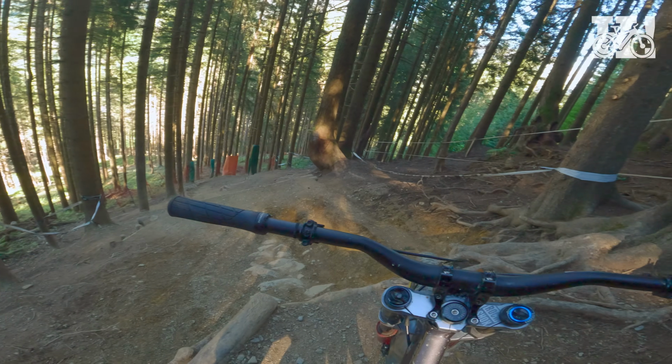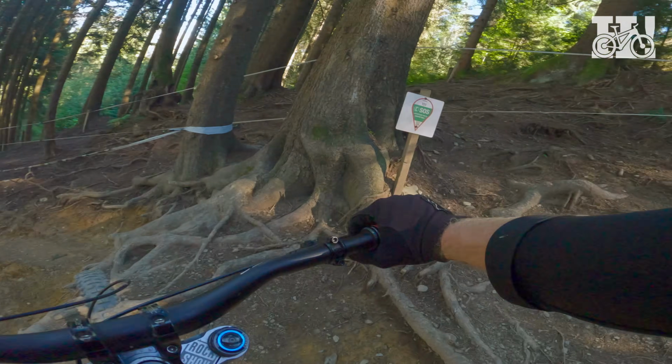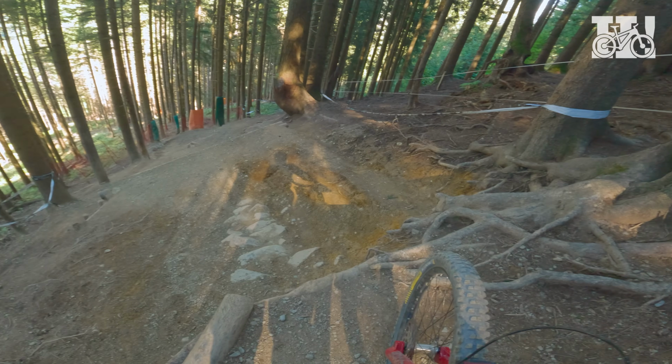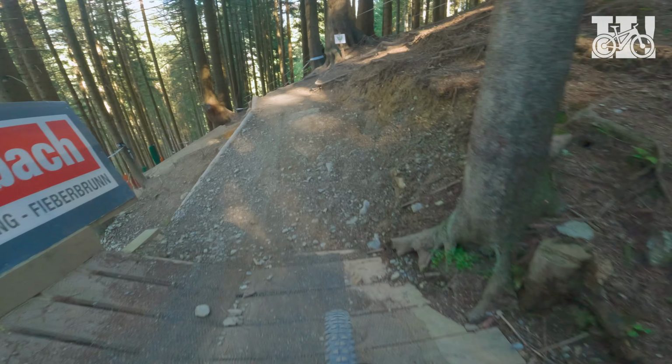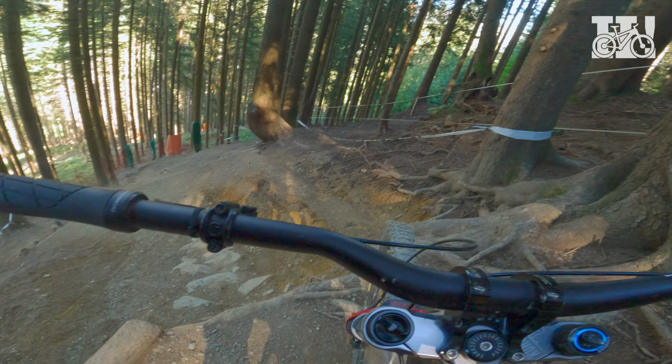And then I came to this feature, a double drop, both not rollable, and of course followed up by a 90-degree turn, all three easy on their own, however the combination. One option I see is to go straight and use the roots to make it rollable. This would be very precise however. Let's give it a try.